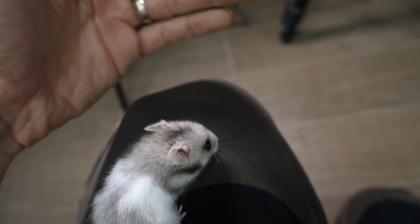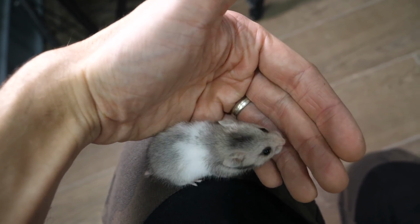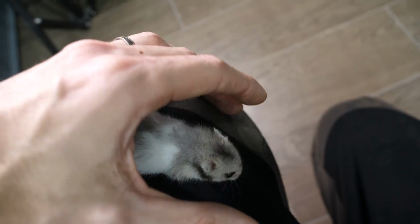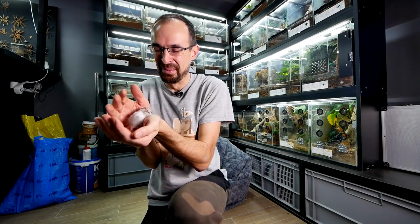Now I will need to put this little guy back into a box, so I can set up the enclosure for him. And let's show him the new enclosure. He's so light and fragile, I'm afraid that I will hurt him just by picking him up.